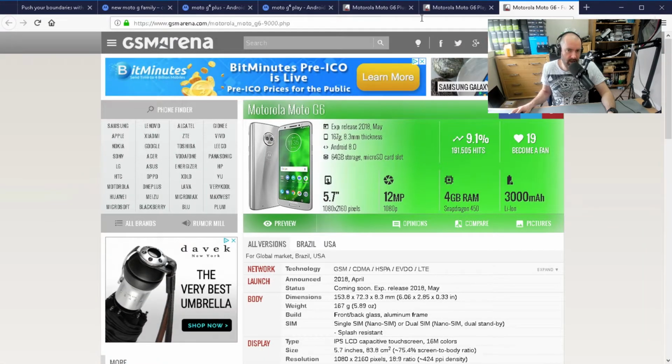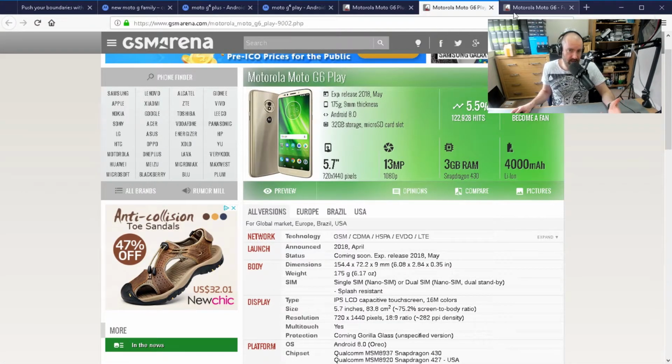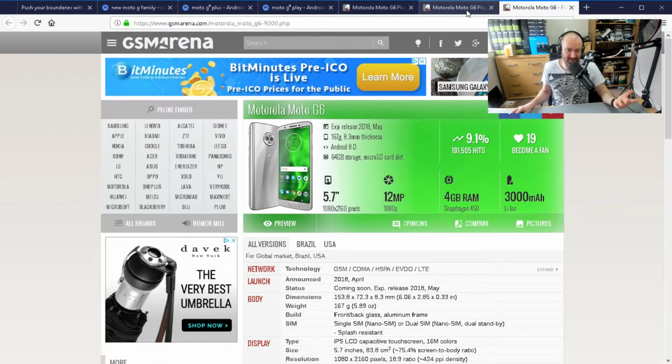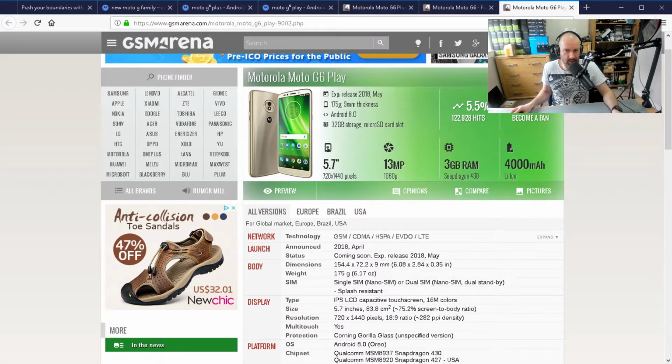So Motorola always do this. They always give a few different options as to what you buy, and you can see here you've got the G6 Plus, G6 Play. Well, in fact, in order, the most expensive, the regular version, if you'd call it that, and then the cheap one. Expensive, regular, cheap. That's the best way to look at it.